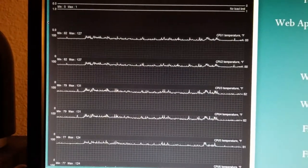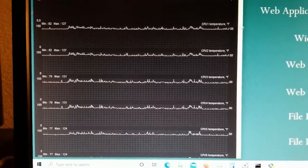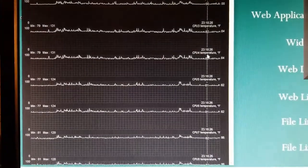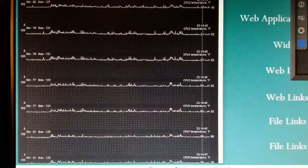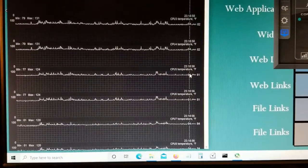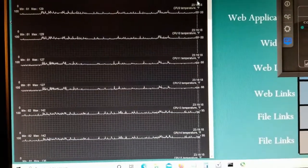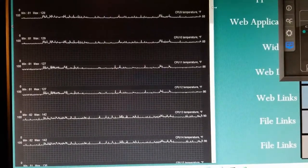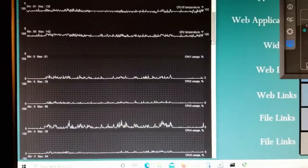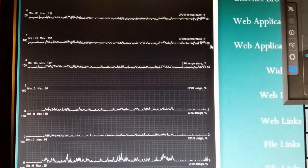This computer has 8 cores with hyperthreading, so I should have 16 CPUs, CPU 1, 2, 3, 4, 5. CPU 5 is at about 83 degrees Fahrenheit. The others are at about 86 to 91. CPU 16 is at 90 degrees.